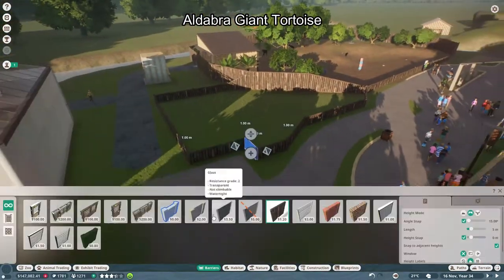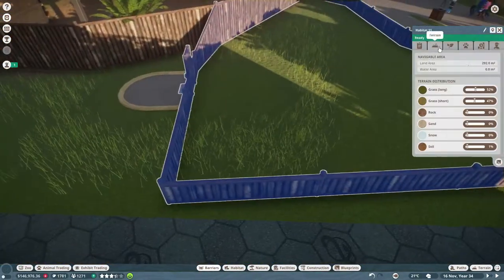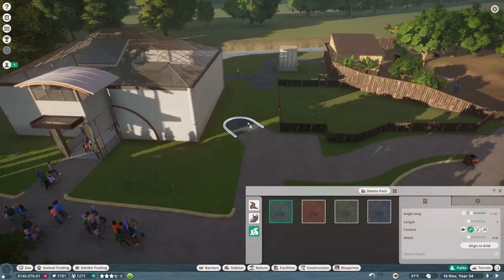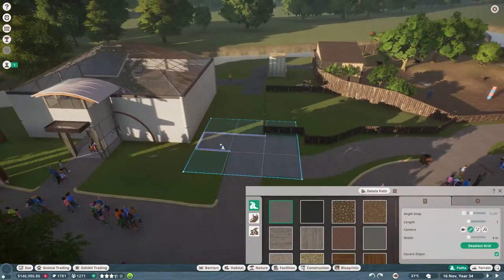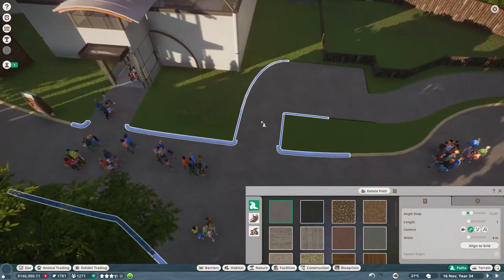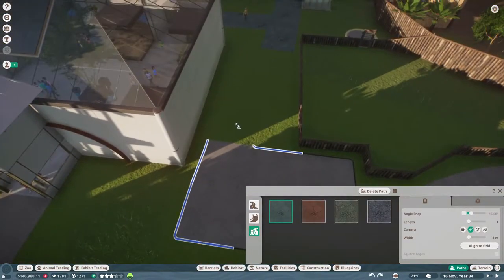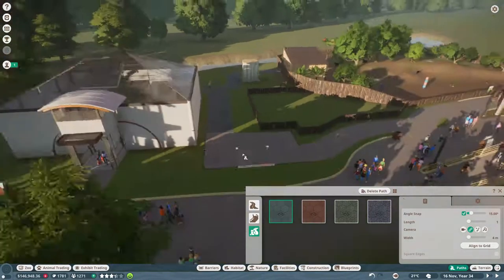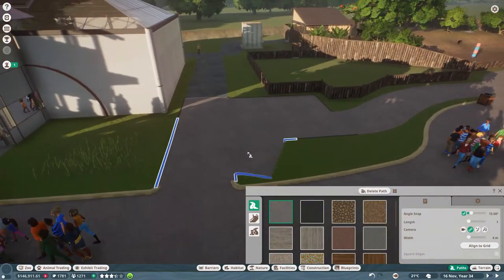But we go into things a little bit differently this time, not drastically, but we end up having to fix up both the staff path and we add more pathing for our guests. Now the staff path is the one that I wanted to fix up most, and I also wanted to fix up the little keeper's hut that we had in the back.